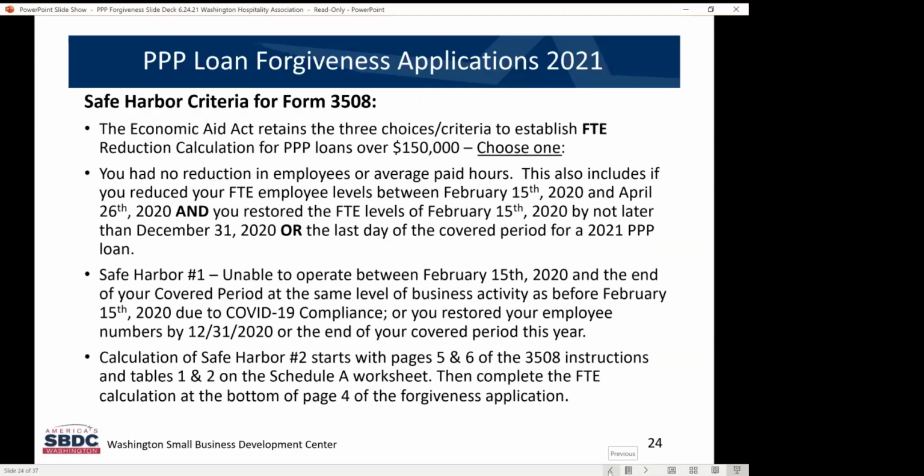As we get into Form 3508, it is the long form. It is going to take you the most time to go through. And I really would say only use this one if you have to. If you don't meet the easy criteria, then you have to use this one if your loan amount is more than $150,000. There are a couple of safe harbors here. And one is if you've had no reduction in the employees or the average paid hours.